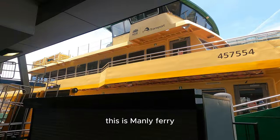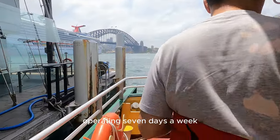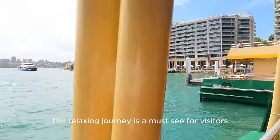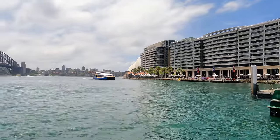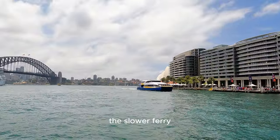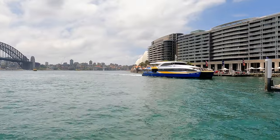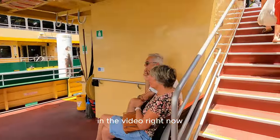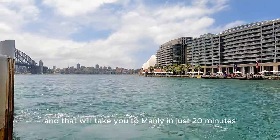This is a Manly ferry. Operating 7 days a week, this relaxing journey is a must-see for visitors, with spectacular harbour views and ocean views. This particular ferry that we are on is the slower ferry that takes about 30 minutes to get to Manly. But if you wanted, you could also take the fast ferry that you can see in the video right now, the blue one, and that'll take you to Manly in just 20 minutes from Circular Quay.